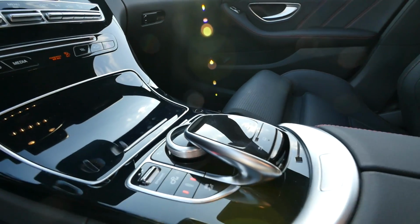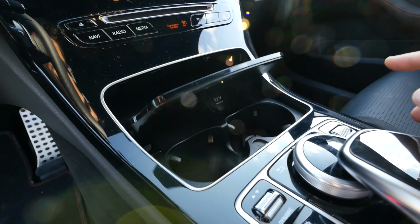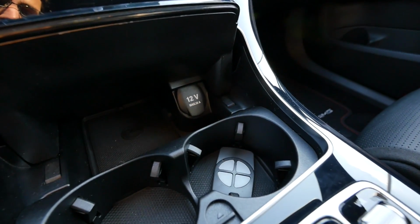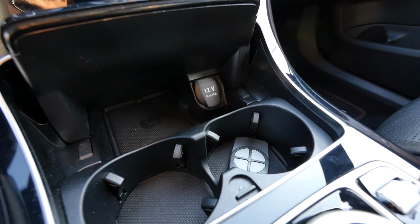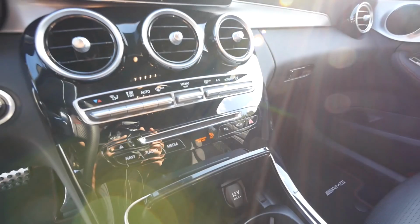And then let's go upside. This one here is a very huge compartment to store stuff, for example, your garage beeper and also your beverages, 12 volt power supply. And then let's go up to the climate unit.